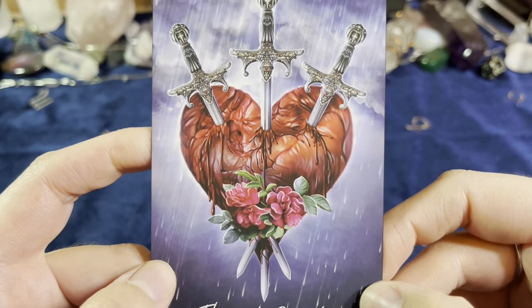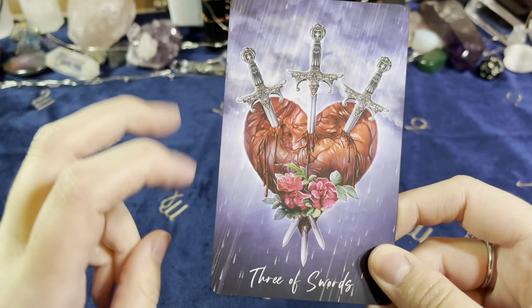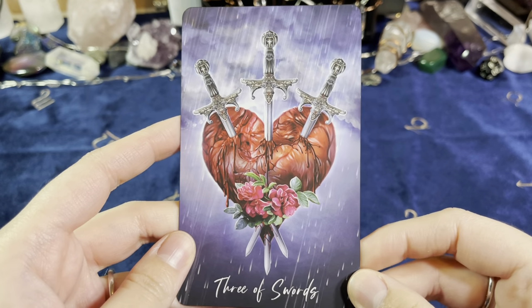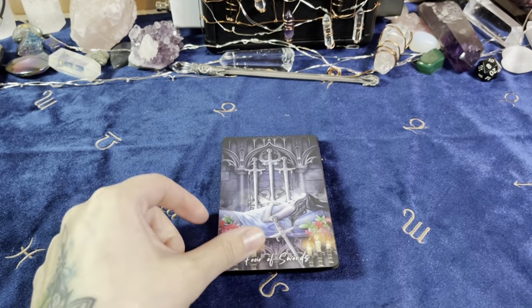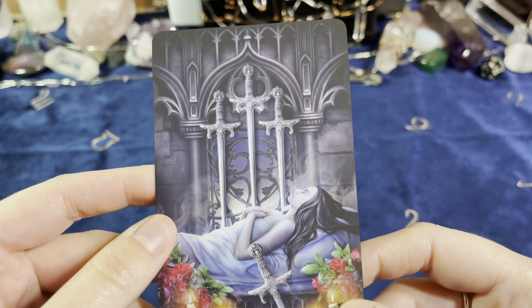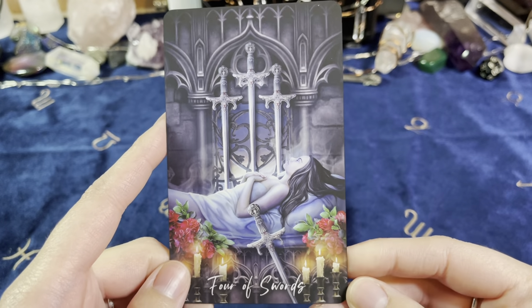Whoa. Three of Swords. Ooh, the detail in this heart. I like how it's shaped like a cartoon heart, like a heart a child would draw, right? But the inside of it just looks like some real guts and gore, which I love. It's just interesting how they meshed two together. Four of Swords. I like the glow coming off the fire on the candles and this smoke coming off of, I'm assuming, her. She's either really cold or really toasty if she has smoke coming off of her.